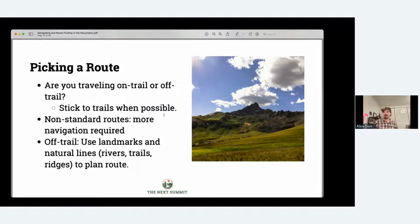So picking a route should start by considering your objective, where you want to end up, and how you need to get there. The biggest, probably most important question to ask is whether you plan to travel on trail or off trail. Most people will stick to a trail, which is a good idea. It's obviously easier to navigate and follow a route if you've got a clear trail to follow from the trailhead all the way to your final destination.